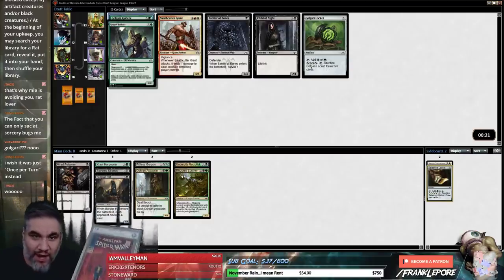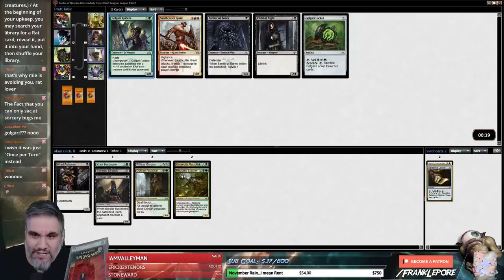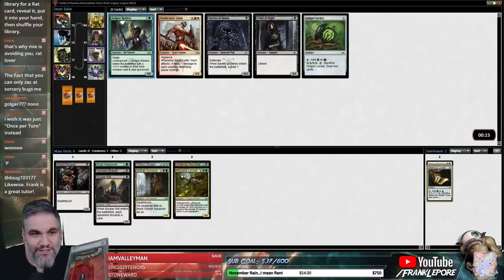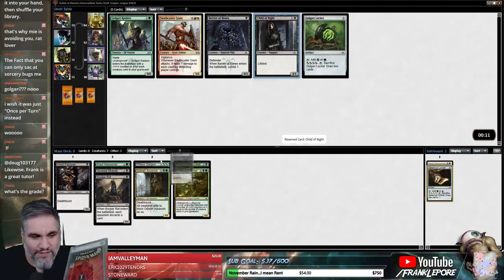Oh, the Child of Night did come back. I used to like Golgari Raiders a lot, but then I realized it's kind of shit. It's kind of a dirt burgle card. So I'm pretty much out. I'd rather just have Child of Night for the life gain.